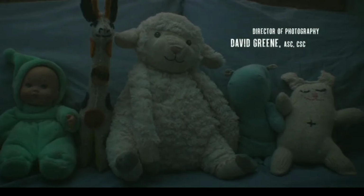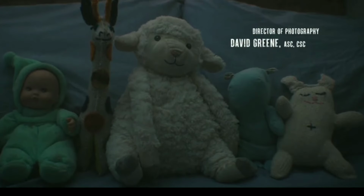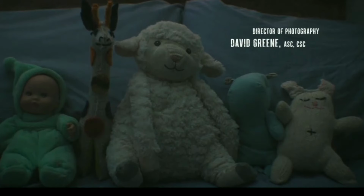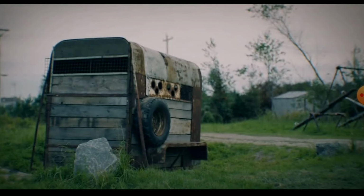The next scene goes from horrific to almost adorable because in this scene we have 5 plush animals sitting on a couch: a baby doll, a giraffe, a sheep, a hippo, and last a rabbit. Up next is the punishment cage.